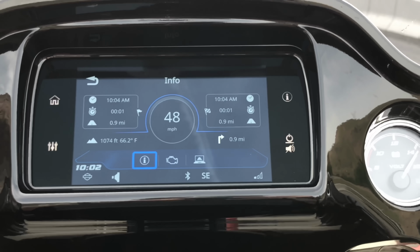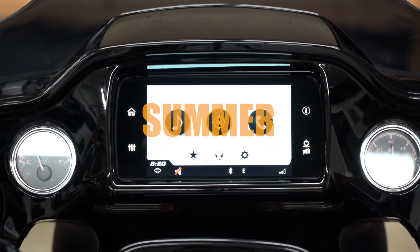Get ready. Coming to a Harley Boom Box near you in summer of 2020. Behold, Android Auto.